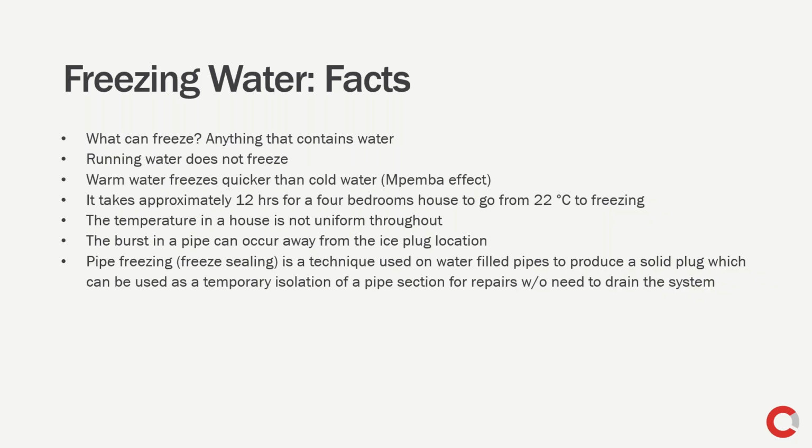A few other interesting facts about freezing. What can freeze? Anything that contains water can freeze, and here we are not talking about salt water, it's just regular water. It also must be noted that running water does not freeze, and warm water freezes quicker than the cold water, and this is called the Mpemba effect. This is a guy from Tanzania who discovered in 1962, when he was preparing ice cream, that the bowl with the warm ice cream froze quicker than the cold one.